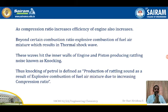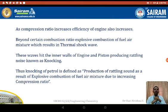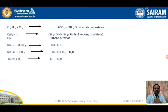Due to this explosive combustion, it produces thermal shock waves, and these waves hit the inner walls of the engine and the piston, producing a rattling noise known as knocking. Thus, knocking is defined as the production of a rattling sound, the result of explosive combustion of the fuel air mixture due to an increase of the compression ratio. So let us see the mechanism.